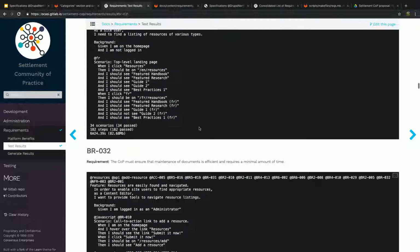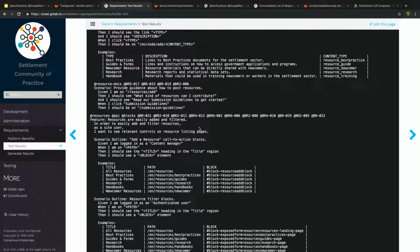Now, initially, I was thinking we would do this as part of our CI build, but we backed off of that because it took about 2.5 hours every time we would run this, because it had to re-bootstrap Behat for every one of about 450 requirements. And so this would be something that, at the end of the day, I would run, it would generate the page, and then I would just commit that page, and we would go from there.